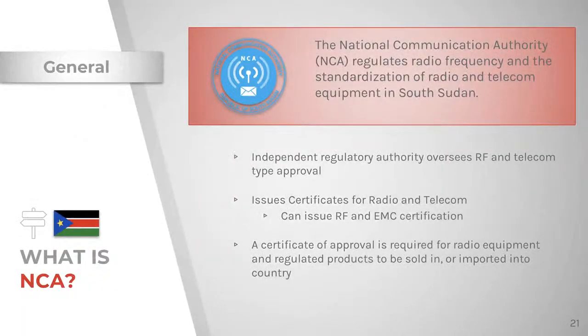What is NCA? The National Communications Authority regulates radio frequency and the standardization of radio and telecom equipment in South Sudan. The independent regulatory authority oversees RF and telecom type approval, issues certificates for radio and telecom, and can issue RF and EMC certification. A certificate of approval is required for radio equipment and regulated products to be sold in or imported into the country.